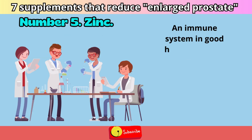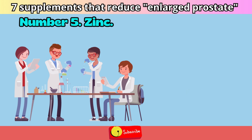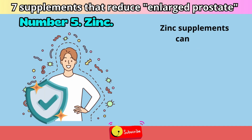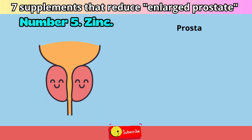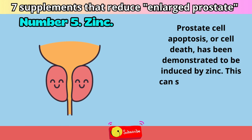An immune system in good health requires zinc. Research demonstrates that men with BPH possess less zinc in their blood and prostatic tissue than do men without BPH. Zinc supplements can boost immune system performance, which helps lower inflammation and decrease an enlarged prostate. Prostate cell apoptosis, or cell death, has been demonstrated to be induced by zinc.